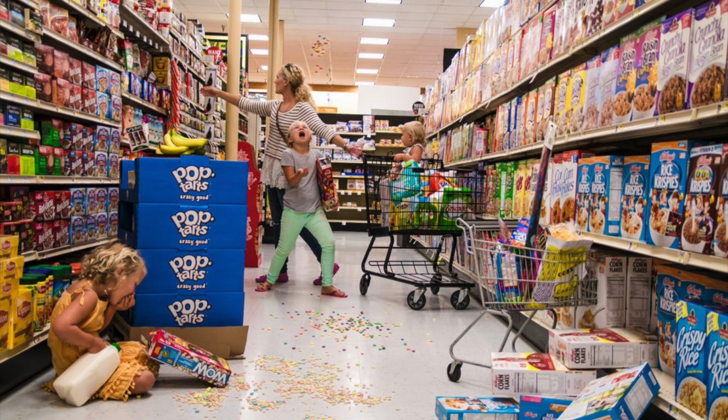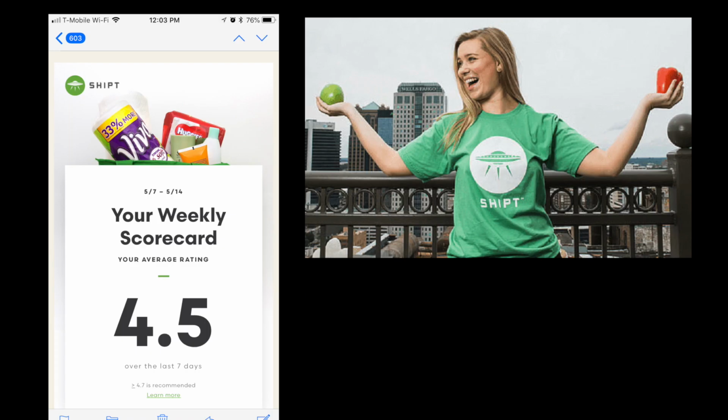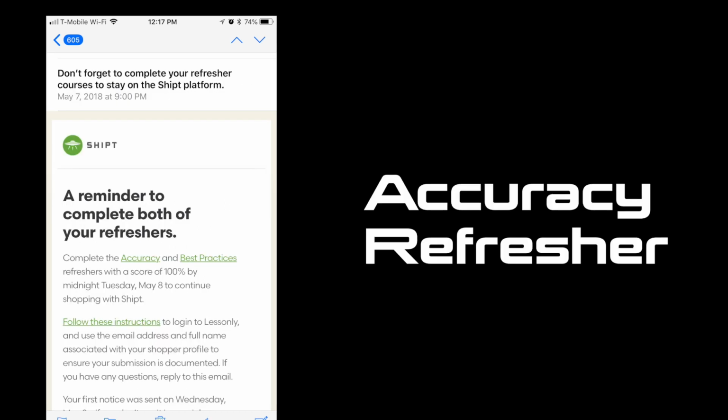We've all been there, shopping for Shipt, and nothing goes right. Next thing you know, customers are complaining. You were the Shipt Shopper with an all-time high score. Now you find yourself having to do an accuracy refresher course.